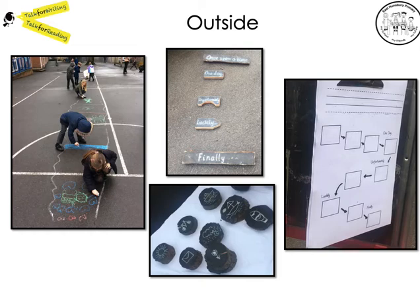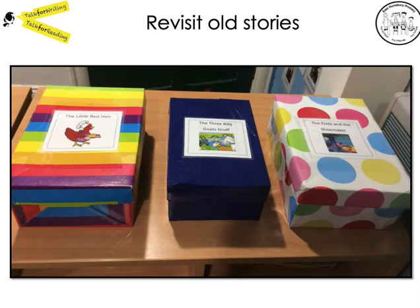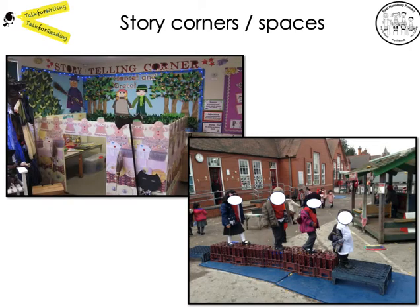Outside, can the children map and draw? Can they do the things that they do inside? Outside, where do they get to tell their stories and write their stories? If you've been learning stories in your classrooms, can they go and revisit them? Can they go and recall them? We often find comfort in the stories that we know, so where are all the old stories that they can get back out and play with?